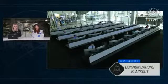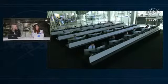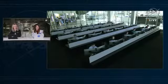So again, when we're in that entry period and plasma is building up around the spacecraft, it makes it hard for us to communicate back and forth. So during that time, we won't have communication with the astronauts or the spacecraft itself. However, again, Dragon is fully autonomous and continues guiding those crew members to our splashdown site in Tampa.